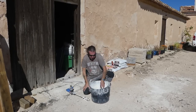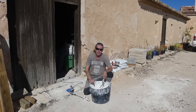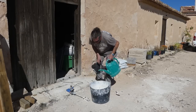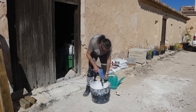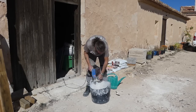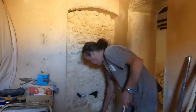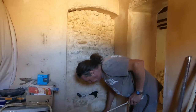We'll get that wall finished between the passage and the office. I've got this mix that's been here for 2 days. Luckily, it was dry, so I'm just going to knock it up and get cracking. The other side's done. Oh, that needs a pump. I'm going to wet it down as always.